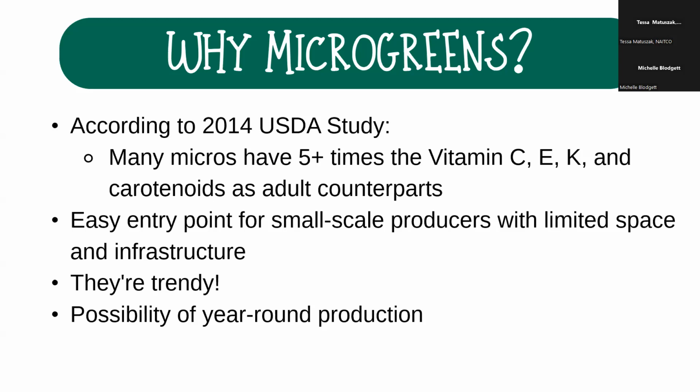I think too, if we think about an entry point for small scale producers, if you have limited space or infrastructure or limited capital, microgreens are a really easy way to get into a market space and dip your toes in the water of production agriculture, especially if you're wanting to sell at a farmer's market. You can literally plant and harvest within a 10-day period and have a crop ready to sell, as opposed to most of our cut flowers on our farm, where we're looking at maybe 90 to 100 days before we have a crop that we're ready to sell.